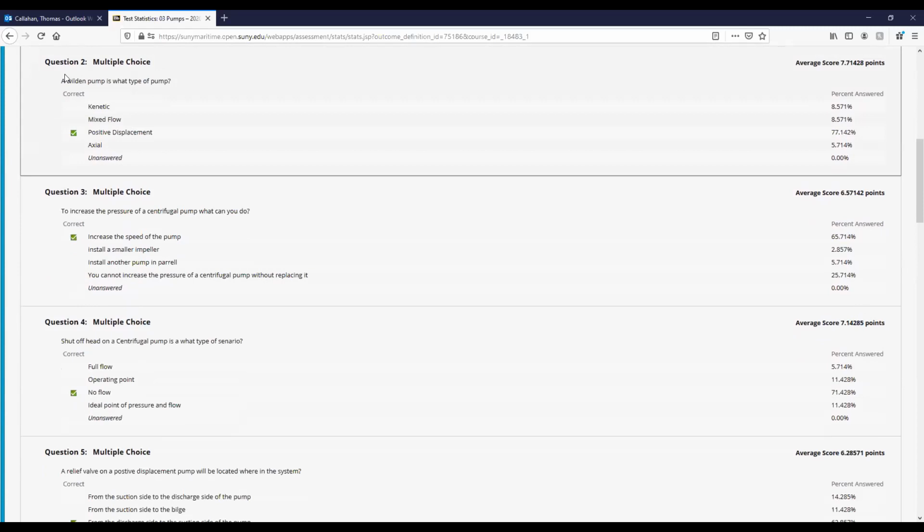All right. A Wilden pump is a what type of pump? The only pump that it is a positive displacement. All right. What is the technical name for a Wilden pump, even though it's an industry name? Diaphragm pump. The diaphragm pump. All right. So if it's not positive displacement on this question, it might be diaphragm.